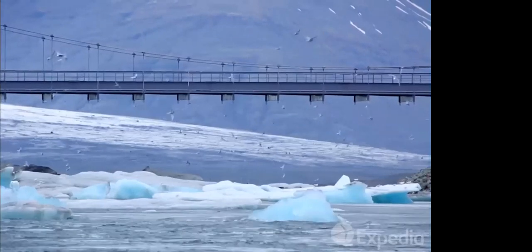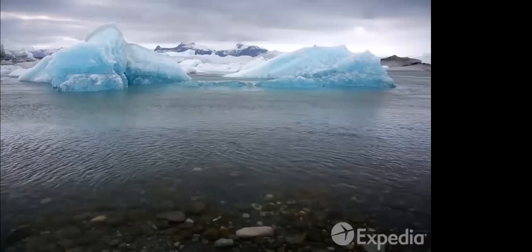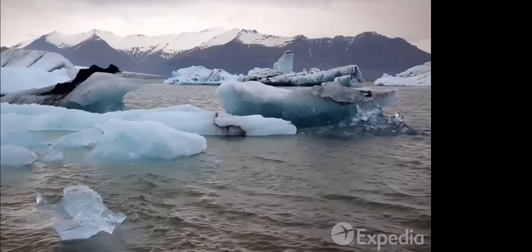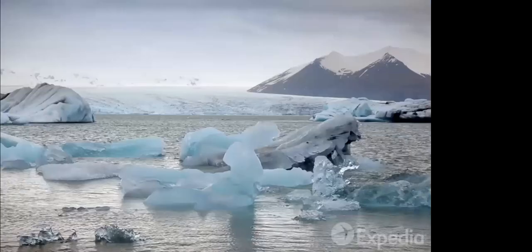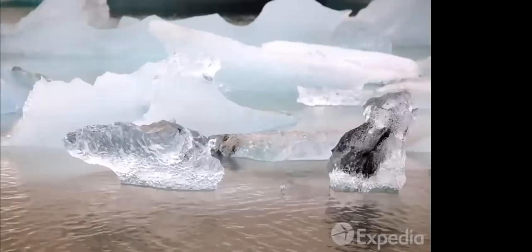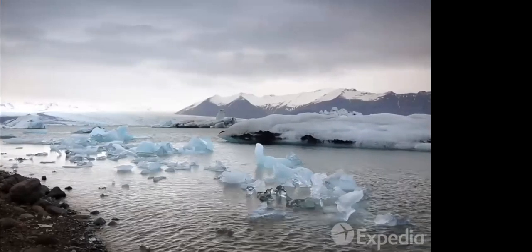Follow the ring road for another 2 hours into the ethereal light of Jökulsárlón Lake. Here, at the tongue of Vatnajökull, Europe's largest glacier, icebergs break away and float for years, melting down until they are small enough to tumble out to sea.